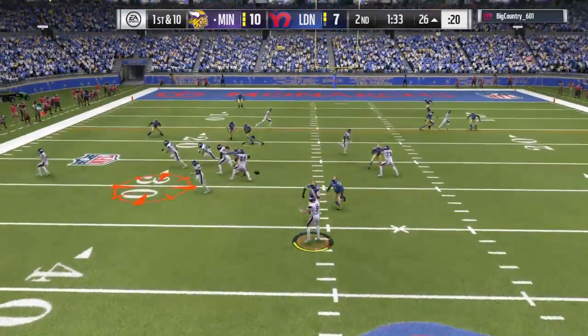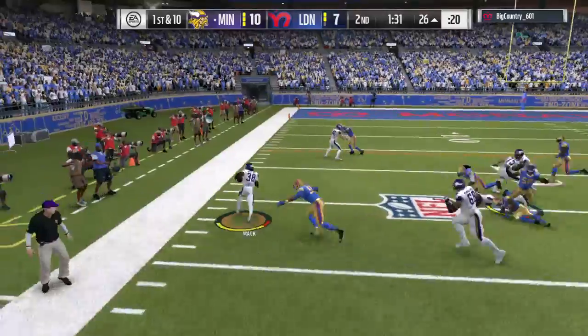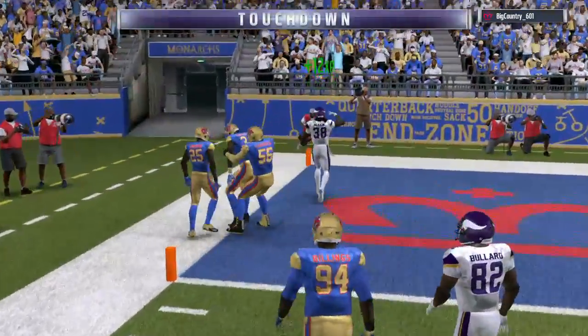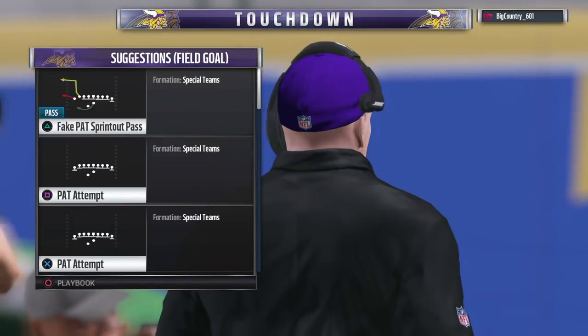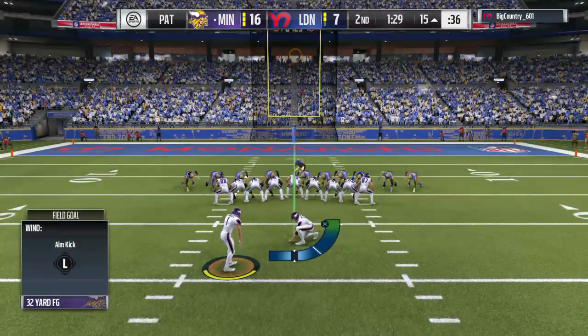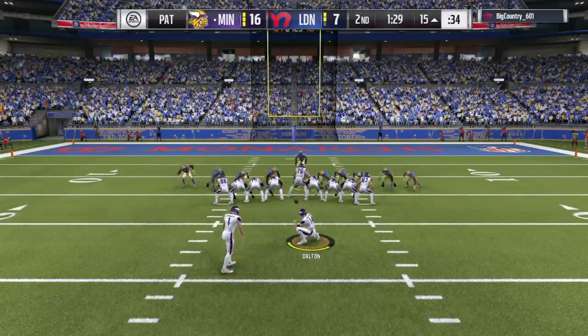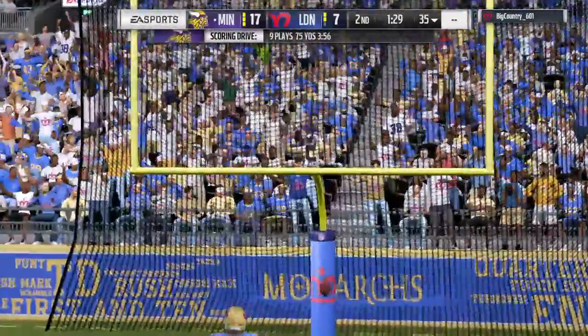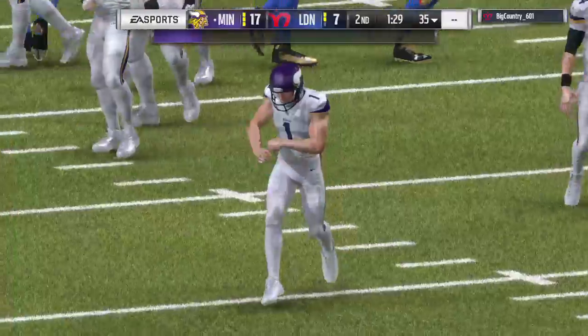Now on 1st down, he'll drop to throw it. He'll try and set up the screen. It's complete. And he will score. Touchdown, Vikings. A great play there. He scored on the ground and through the air. And the Vikings are going to add on to their lead. And he's got it up and through.